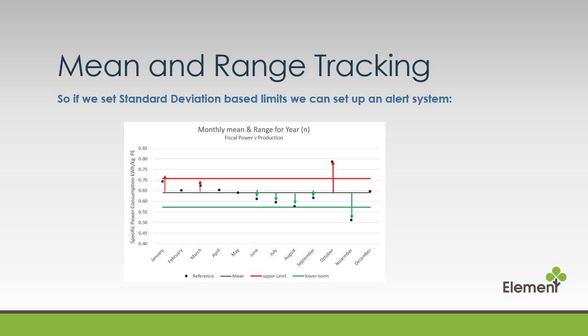Taking this a step further, we could perform some basic statistics on the data and come up with an upper and lower limit of expected performance based on standard deviation from the mean. Standard deviation tells you how spread out the data is. It is a measure of how far each observed value is from the mean. So we might set +1 standard deviation above the mean and -1 standard deviation below the mean as guides to understanding our performance. When measuring ongoing performance, should it fall above or below these standard deviation-based limits, we would take a closer look to understand why the performance has changed so drastically in those specific months.